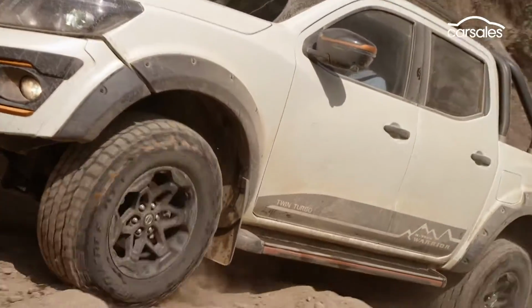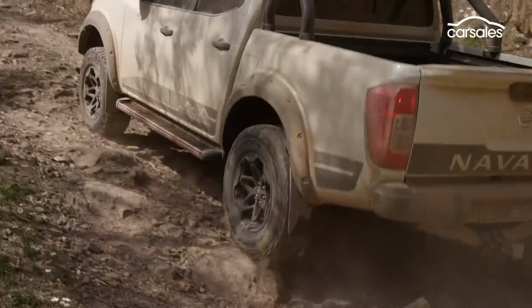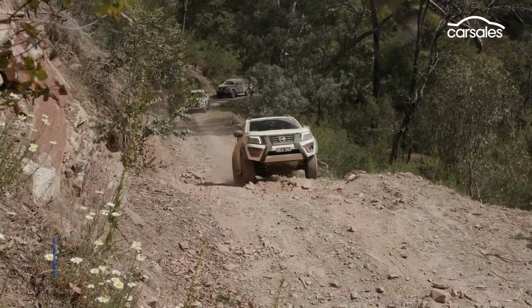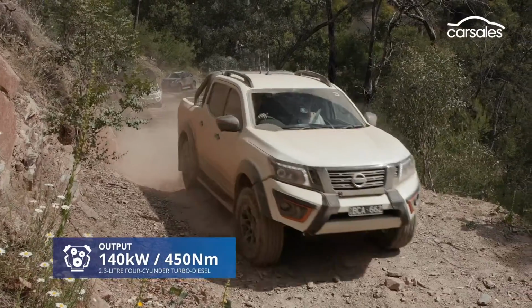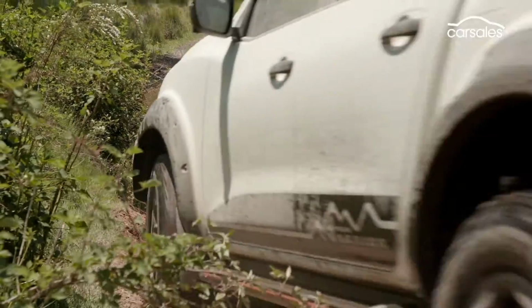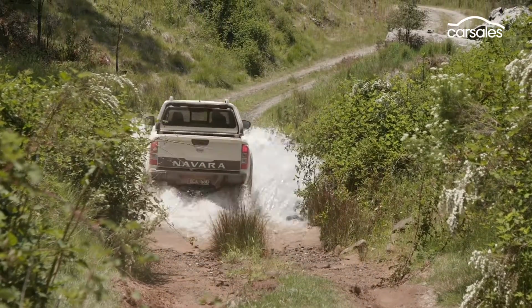The drivetrain carries over, with the 2.3 litre twin-turbo diesel mated to either a 6-speed manual or 7-speed automatic transmission. It falls mid-pack for output these days, but produces solid, dependable grunt, and is certainly sufficient for what we're doing here. The Warrior inspires confidence in the rough stuff and is far more composed over a variety of off-road situations.